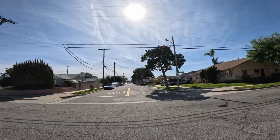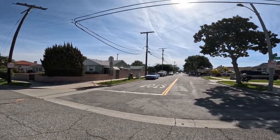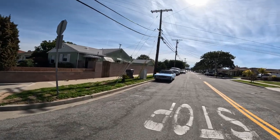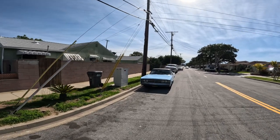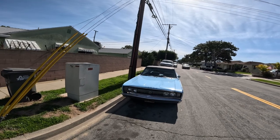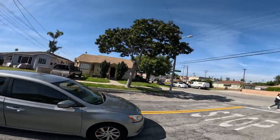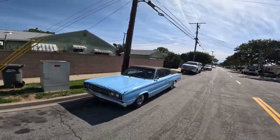Beautiful. Here's an old car. Let's go take a look at that. What is this? Buick? Not sure. Like it's from the... Oh, it's a Dodge. Huh. I'm not sure. What's this guy doing? Stop it. Dodge V8.